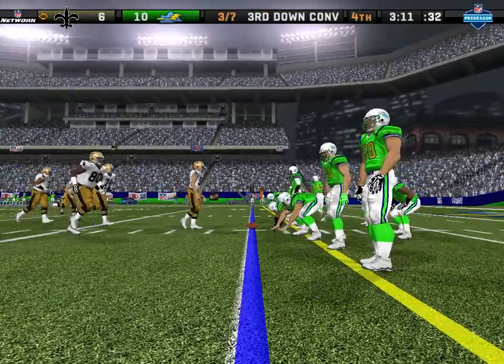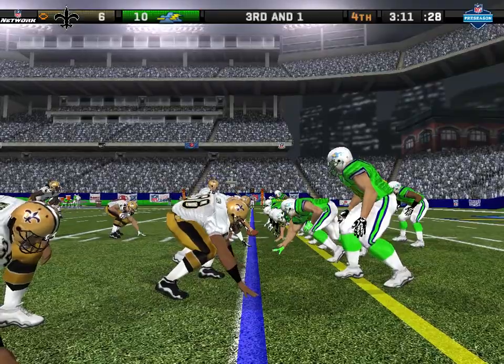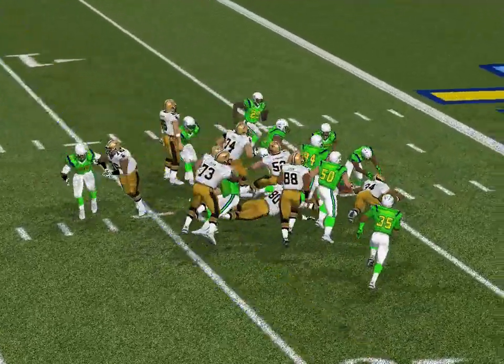Ball on the 10-yard line. Hey, watch the screen. Get some slot going. Defense, get it on the carry. Simmons is there for the tackle.